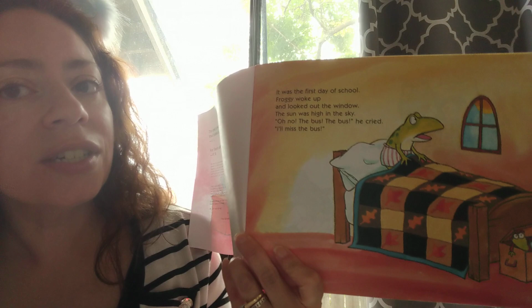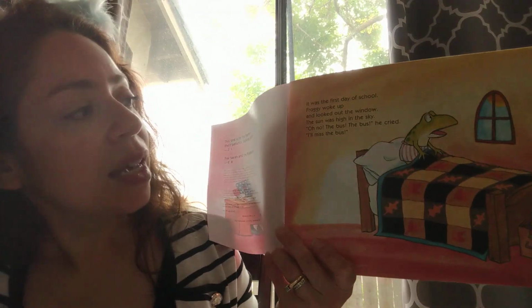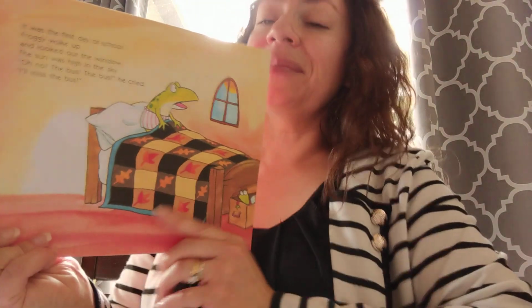It was the first day of school. Froggy woke up and looked out the window. The sun was high in the sky. "Oh no, the bus," he cried. "I'll miss the bus."